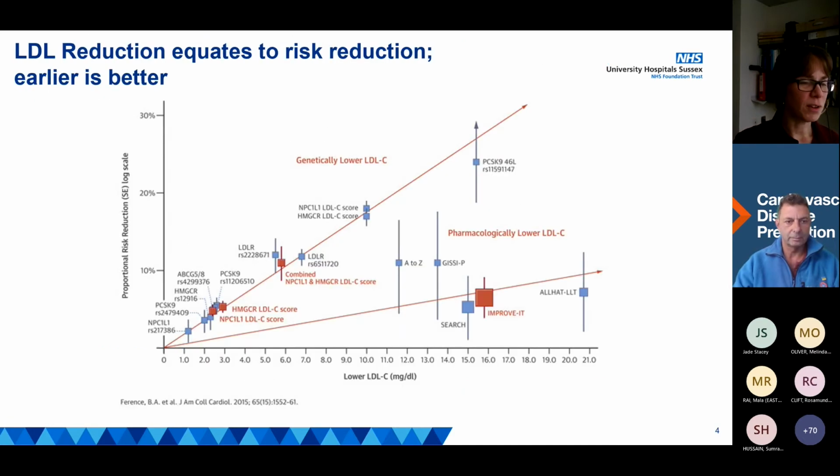We also know that it's important to do more and earlier, because the benefit that we see in short drug trials, such as 3, 4, 5 years long, is small in comparison to the lifetime benefit of LDL reduction. Therefore, the earlier we start, the more benefit you'll get over time. So the benefit increases the longer you reduce your cholesterol for.